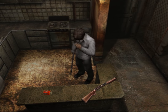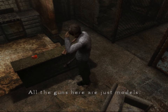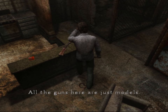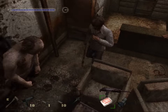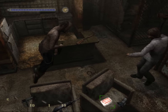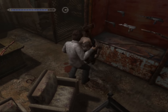Hello. Whoa. All right, give me this real quick. Wait, all the guns here are just models. No. Really? Oh, that's so cool. How does that miss?